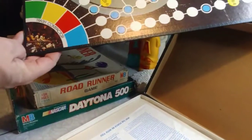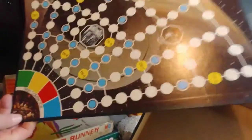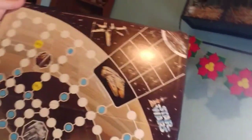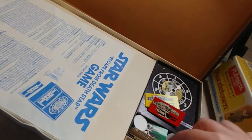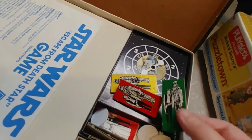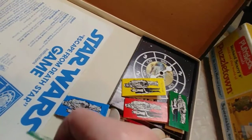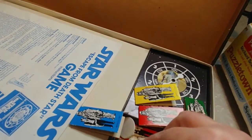Whoa. So, I'm assuming you start at the trash compactor, and I'm assuming you make your way all the way up to get to Rebel Base. I haven't read the directions yet on this one either. It's been a long couple days. But yeah, it has all the pieces. Look at Leia. Aww. It has all the pieces in here and stuff.